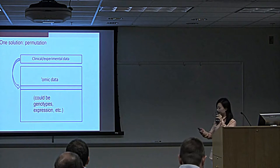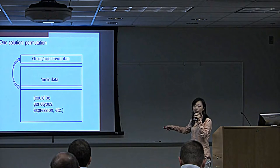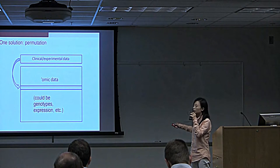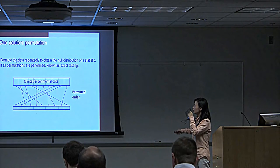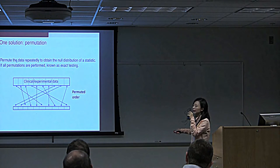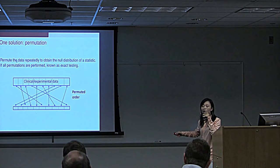This is a very common way for us to express the data. We have a matrix format. For example, if it's gene expression data, each row is for each gene, and each column is for each independent sample. Correspondingly, we have the clinical experimental data. So permutation means we can fix the omics data and permute the clinical variable. We can reorder this, permuting the data repeatedly to get the null distribution of the statistics. And if we do this permuting exhaustively, then it's called exact testing.